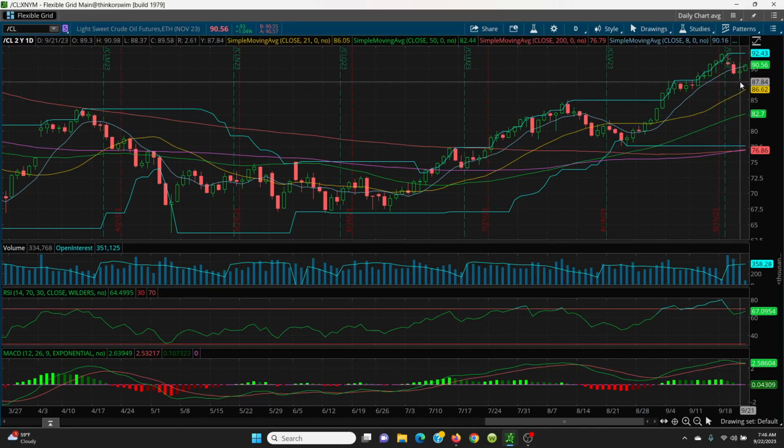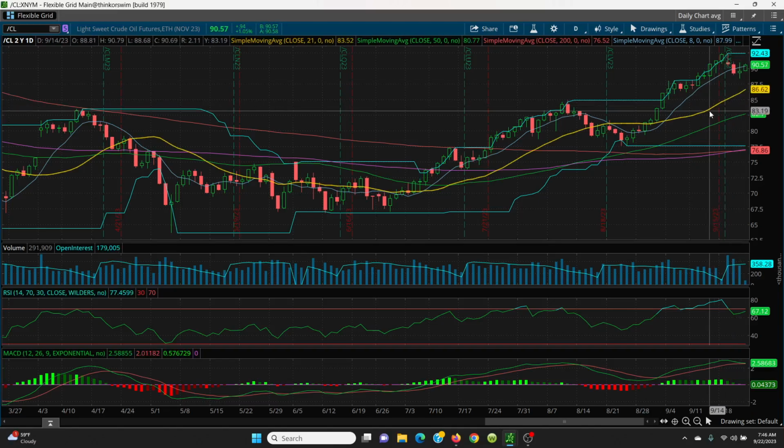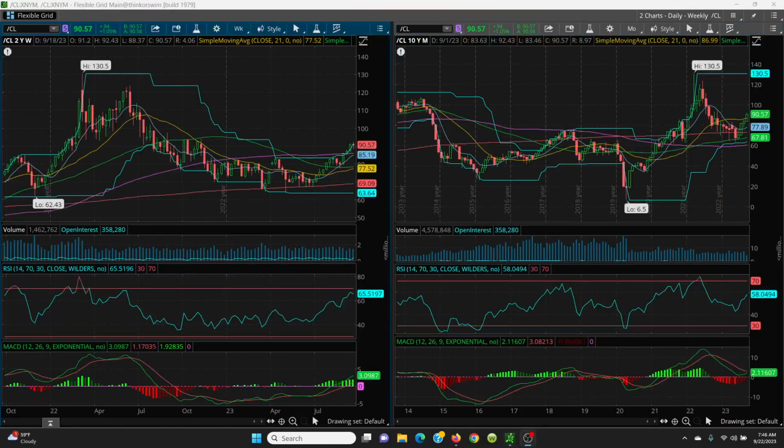And then watch the bottom of this candle here of yesterday's, 88.37. If that's lost, this is your big target right here. It's going to be your 21 at 86.62. All right, let's take a look here on a weekly and a monthly.